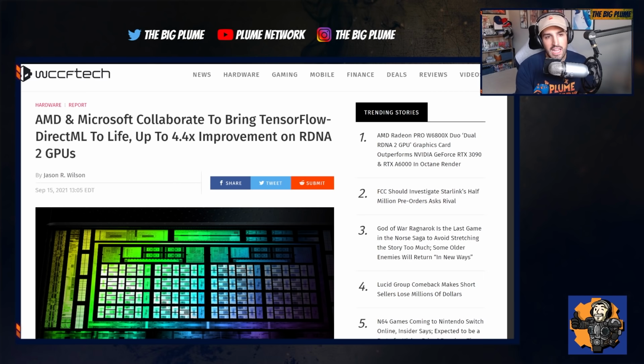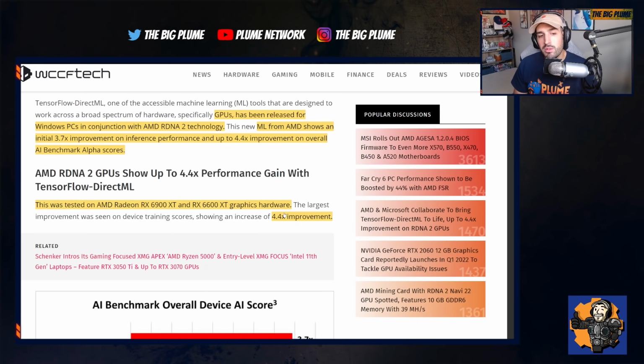But it says here that AMD and Microsoft collaborate to bring TensorFlow DirectML to life, up to 4.4 times improvement on RDNA 2 GPUs. So the TensorFlow DirectML was tested on the AMD Radeon RX 6900 XT and RX 6600 XT. And with this new machine learning, AMD shows an initial improvement of 3.7 times on inference performance and up to 4.4 times improvement on overall AI Benchmark Alpha scores.